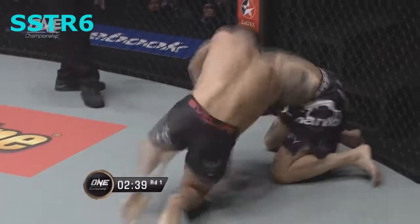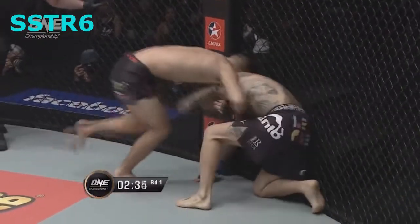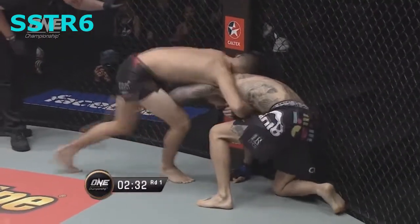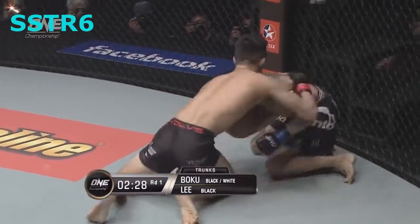Drills a knee to the head of Boku. The aggression from Christian Lee. Driving these, gets back to his feet. And Lee drops him back down.